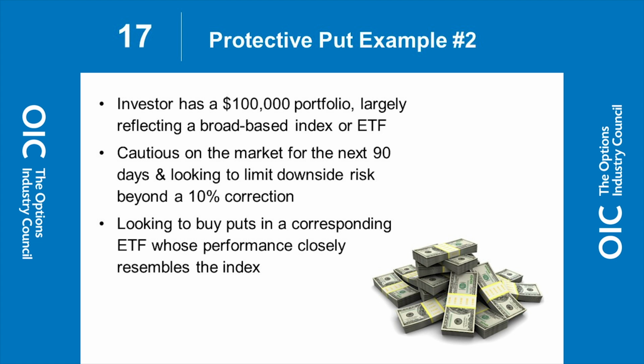You're worried about the market through the end of the year, for a lot of reasons. You've got things going on with the trade dispute. You have elections. You have all sorts of things. You're worried about your portfolio. You'd like to hang on to it. It took you a while to construct this, and you've got a pretty good mix of lots of different things. You'd like to buy a corresponding protective put. Well, guess what? You can certainly do that.